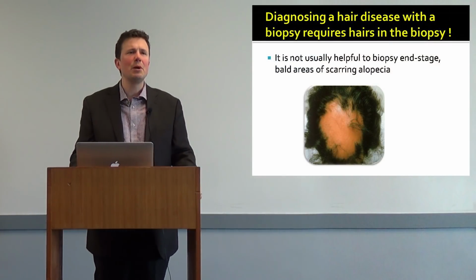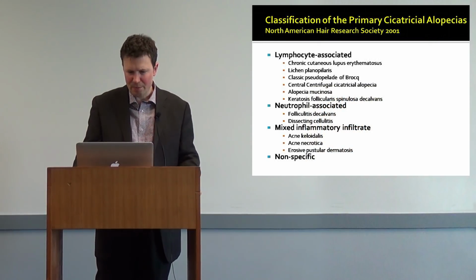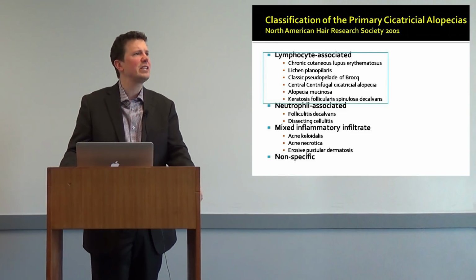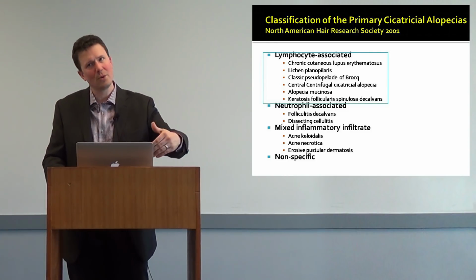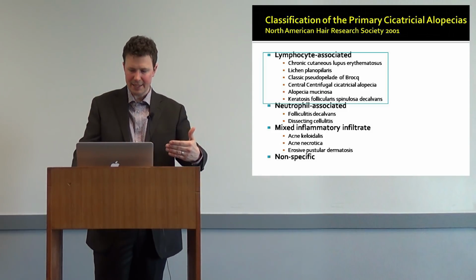So let's talk a little bit about these scarring alopecias. We're going to start with the so-called lymphocyte-associated scarring alopecias. These are the most common by far. It's much more common to see a patient in clinic with Lichen planopilaris or CCCA or FFA than folliculitis decalvans or dissecting cellulitis.